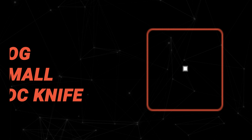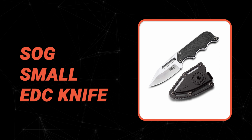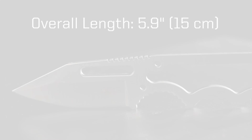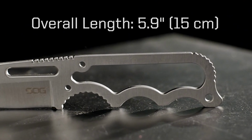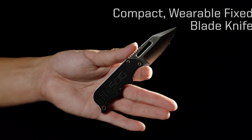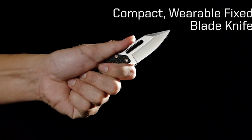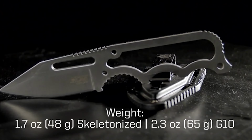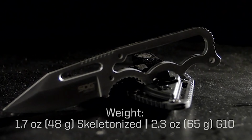Number 4. SOG Small EDC Knife. The SOG Instinct is the perfect small fixed blade knife for your EDC gear. This slim neckless EDC knife is a great everyday carry knife, used as a belt knife or boot knife, and quickly accesses this compact knife from its swivel sheath clip for any emergency.